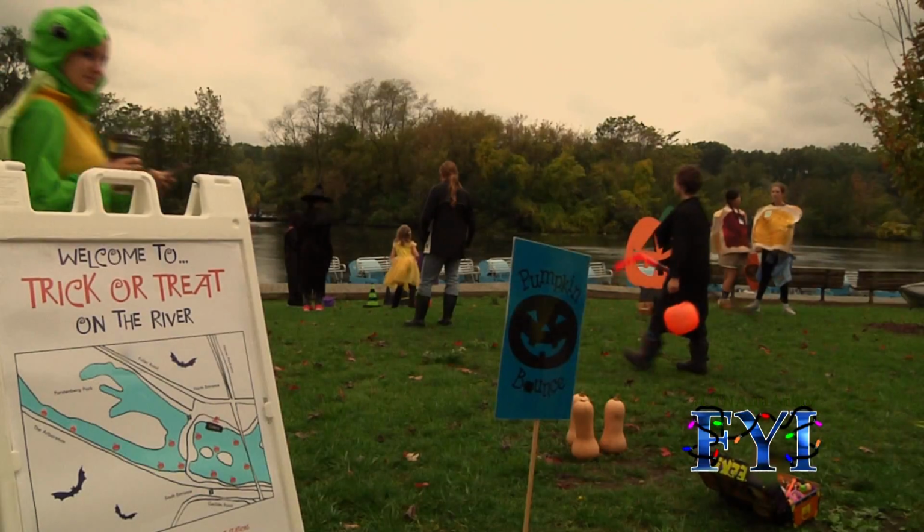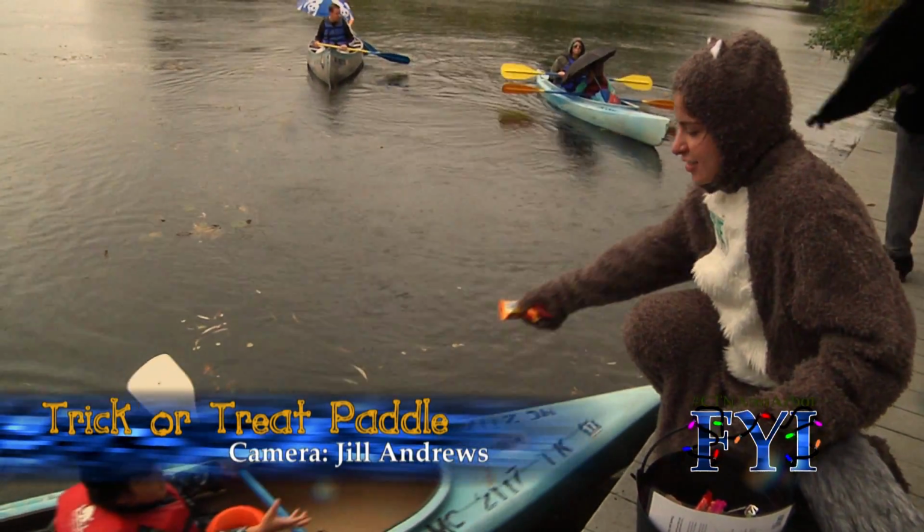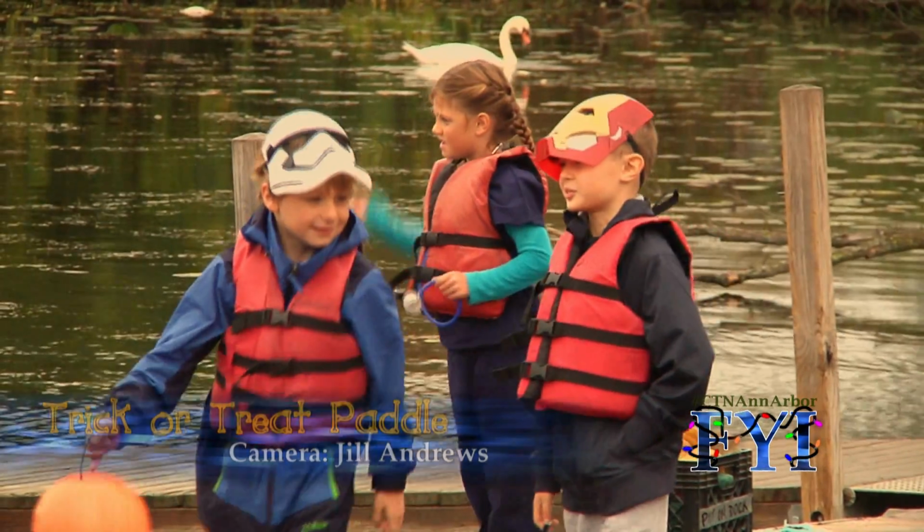All Hallows Eve isn't the only day to get your candy fix. There are places all over the area ready to give kids a real treat during the haunting season. Gallup Park was taken over by woodland wildlife as kids search for the mysteries surrounding the Huron River. This one is called Trick or Treat Paddle.